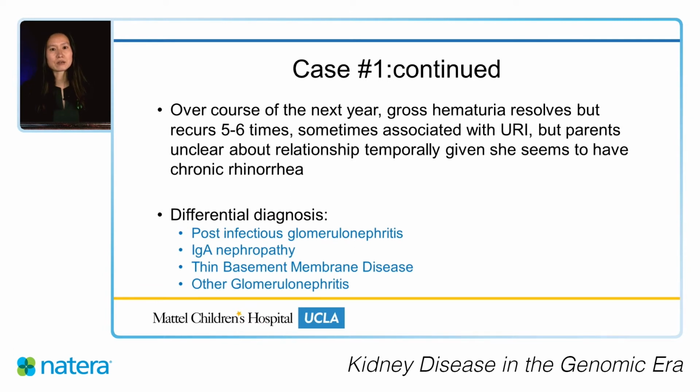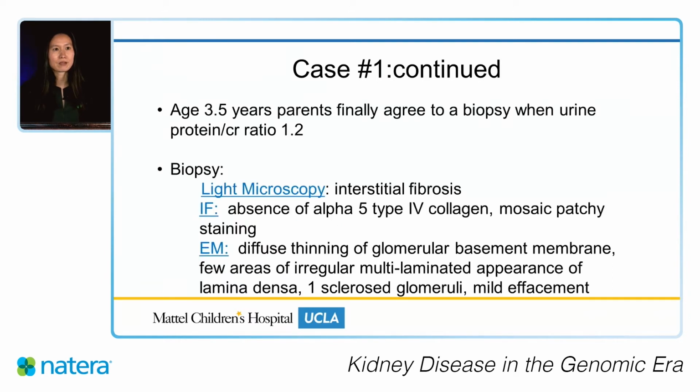The differential diagnosis to our team was a post-infectious glomerulonephritis, IgA nephropathy, thin basement membrane disease, and possibly some other type of glomerulonephritis. At age 3.5, the parents finally agreed to have a biopsy done when the urine protein to creatinine ratio increased to 1.2. The biopsy showed on light microscopy some interstitial fibrosis.